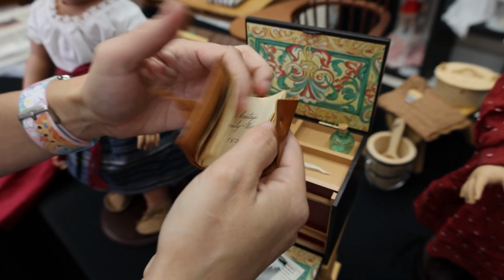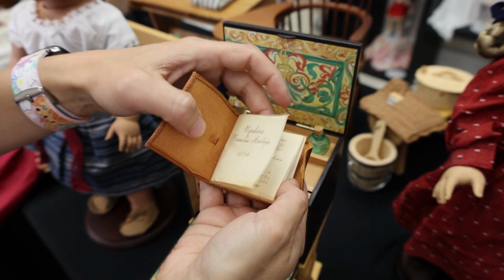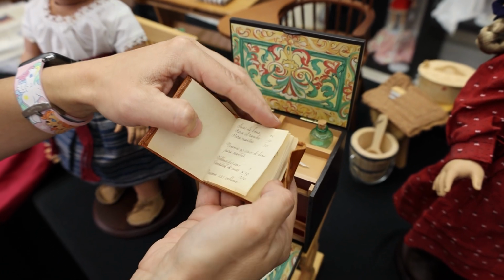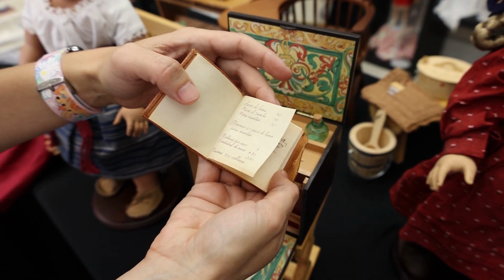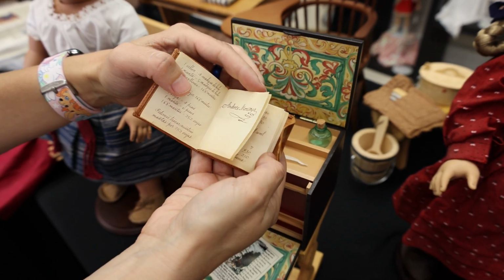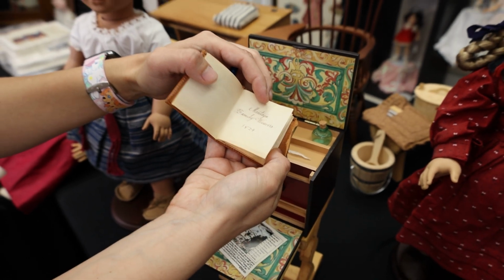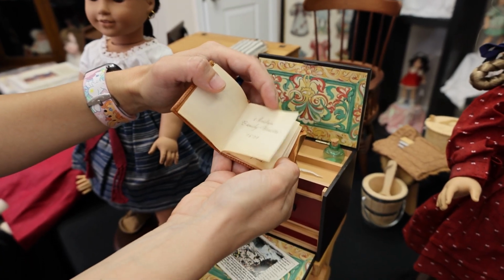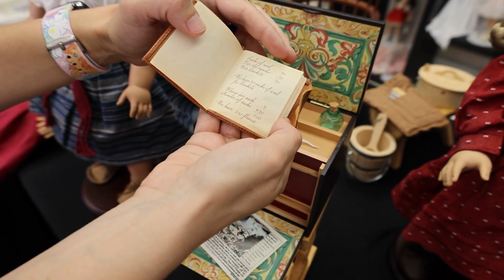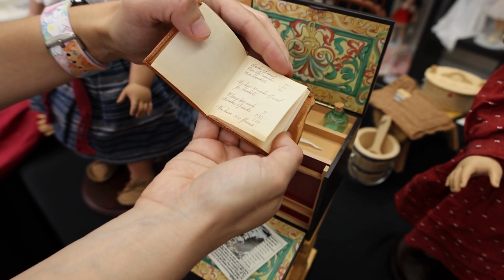I love this. What are the writings? Just different journal entries? Yeah, it's the Montoya family, Josefina Montoya's family. And then it looks like it's kind of like a little ledger. One of the pieces to Josefina's story is that she weaves. And so she's got a weaving outfit that came out later. And actually there's a little loom that you can find too sometimes in the secondary market.